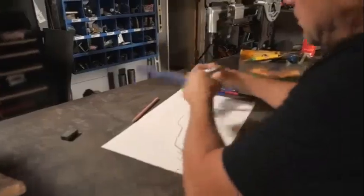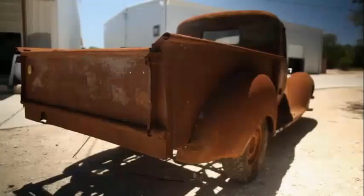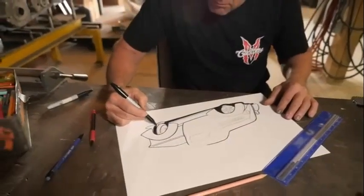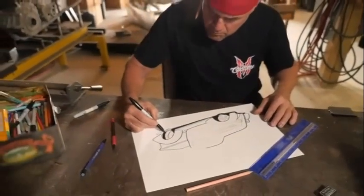Well, the original '36 truck just had a very square bed. In fact, the bed didn't even belong on it. The rear fenders looked like they came off a Studebaker or something. It just looked like a bunch of pieces that didn't belong on the truck. So we have to create something that's going to look really stylish and look like it belongs on there.